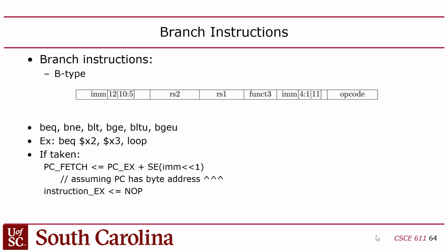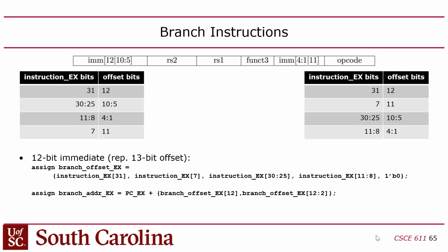Makes sense? But look at the ordering. Immediate 12, and then immediate 10 down to 5, concatenated. Then you've got immediate 4 down to 1, and concatenate with immediate 11. So basically you have to reassemble the immediate field from bits that are all over the instruction word, right? So how do you do that? Well, it's really confusing, so we just give you the code for that.